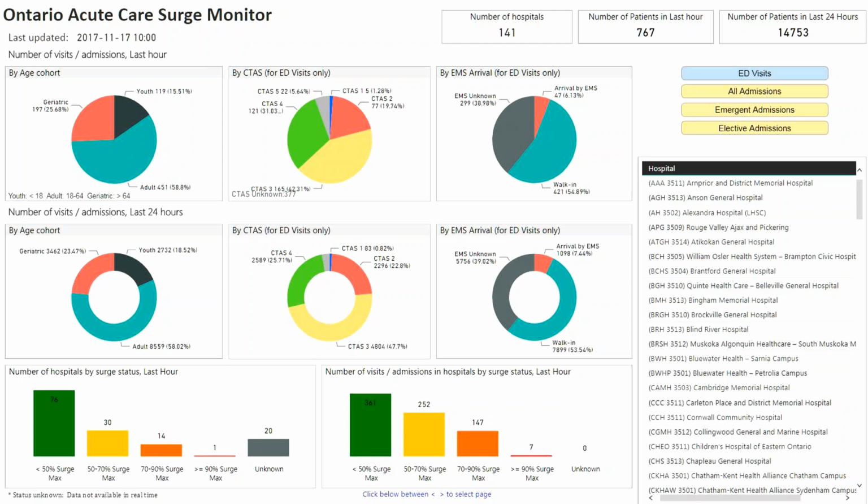Are our visit volumes, for whatever reason, exceptionally high? Are they trending towards so-called surge status at any given particular time? Again, it's not delayed 24 hours. When I say real-time, I mean literally a real-time snapshot of visit volumes as they're occurring, and the ministry and other partners can monitor this site and understand where those stresses are taking place.